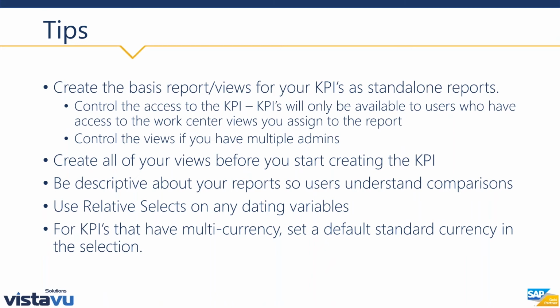And then, as you're creating these different views and selections that are specific to your KPI, you have to understand that each of those selections and views now become corporate views for your users. So in a lot of cases, I'll just have sort of my list of KPI type basis reports.